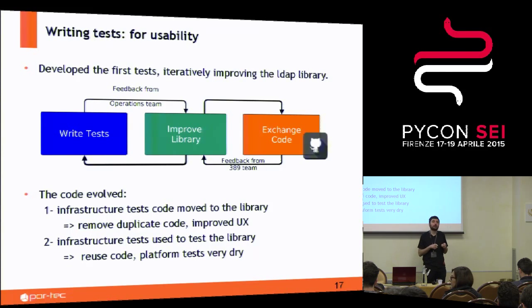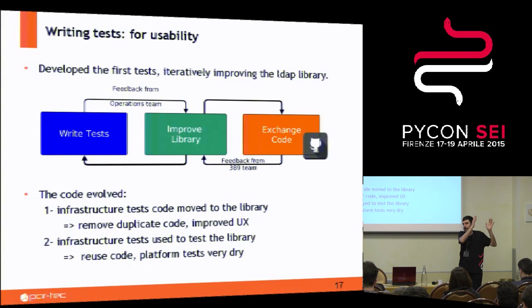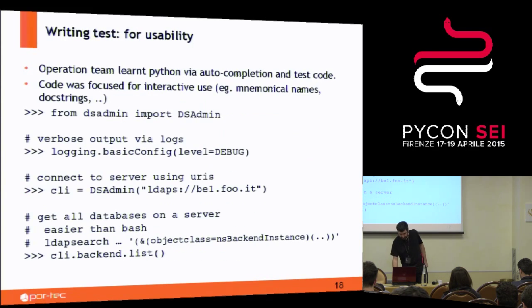Moreover, the infrastructure tests were used to test the library. So we used the code from platform tests, and we had platform tests becoming very DRY, because the replica method comes from the infrastructure test to the unit test of the library, creating the tests.